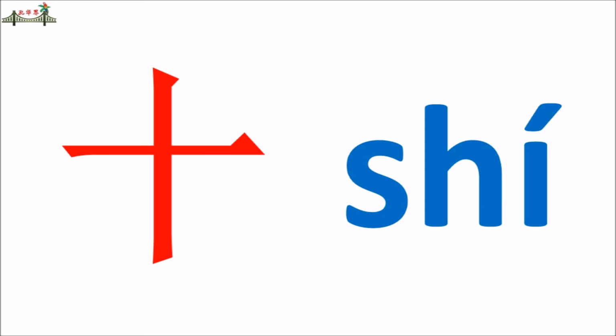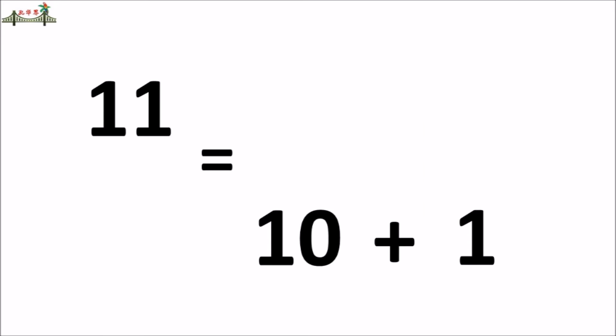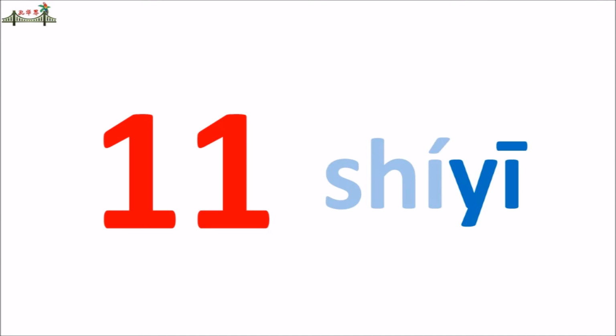Very good. Let's now move on to numbers 11 through 20. By the way, you will be needing some maths now, okay? 11. You get 11 by adding up 10 with 1. Is that correct? Yeah. 11 is simply 十一. 十一. Did you get that?